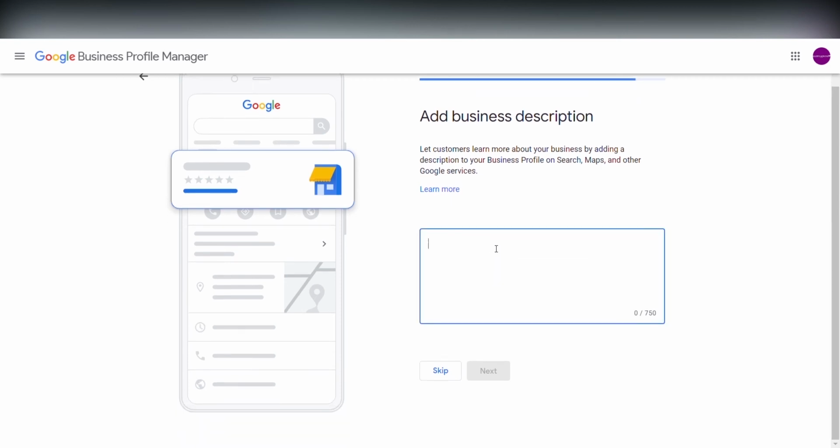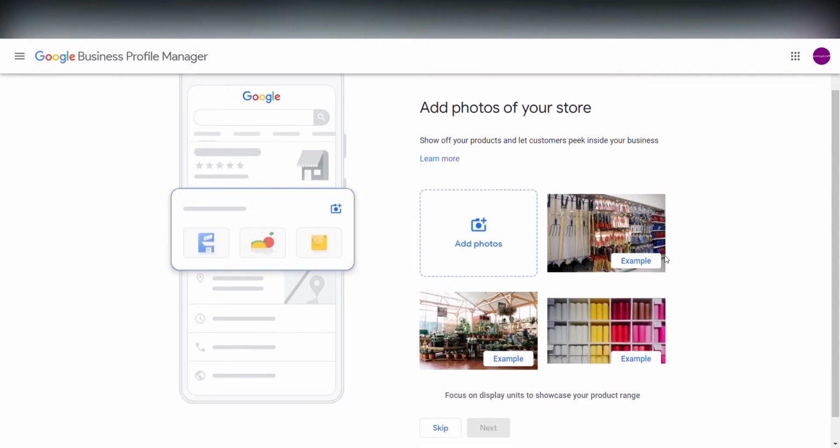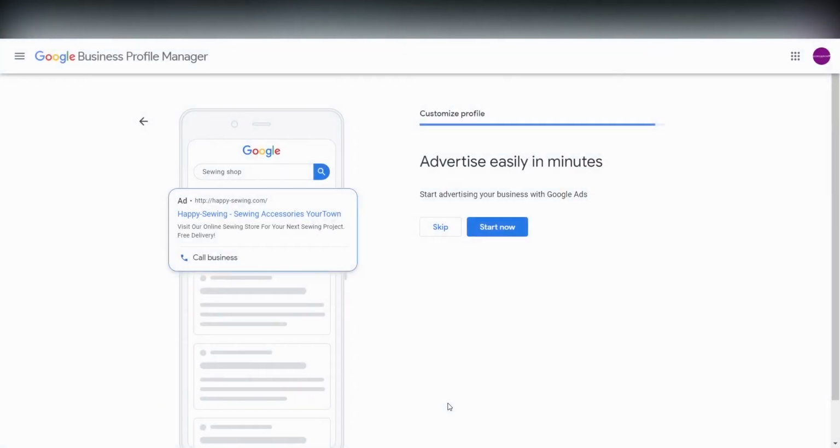And here we write a few words about our business. Happy Sewing is a sewing store and it sells sewing patterns, so we will write something about that. You can always go back and change any of this if you want. So we write something very fast for now, just to get the process going. Here we can add photos. We don't have any photos now, so we have to skip this. And we don't want to advertise anything at this moment, so we skip this for now.